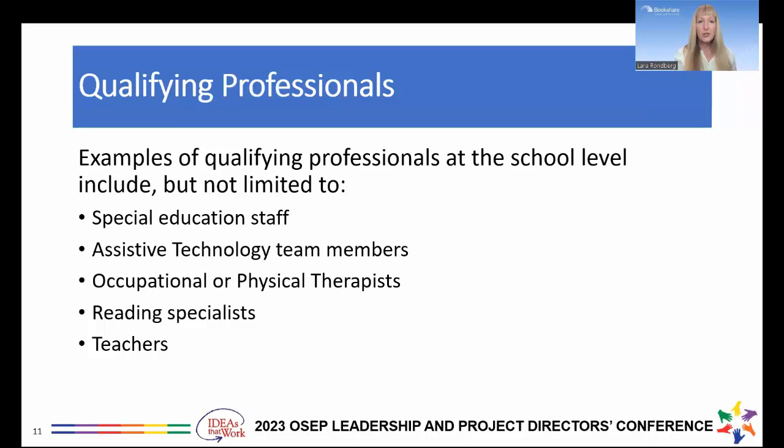To qualify for Bookshare, a professional with appropriate expertise must certify that an individual meets at least one of those qualifications. Examples of qualifying professionals at the school level include, but are not limited to, special education staff, assistive technology team members, occupational or physical therapists, reading specialists, or teachers. These professionals have either evaluated the student or have reviewed evaluations, IEPs, or other school documentation and make the decision that the student qualifies for Bookshare.